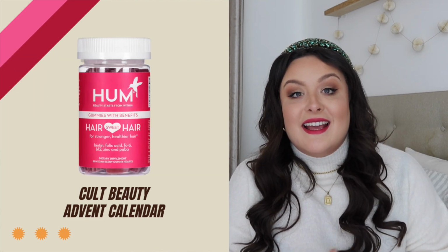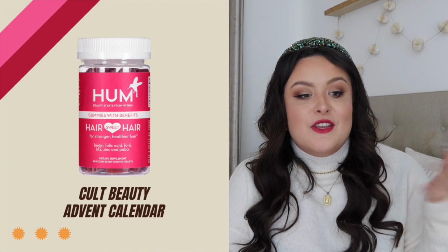A full-size polyglutamic acid from The Inkey List. I did say that the first time around and there was not a jump cut for any reason. A full-size Sunday Riley Vitamin C Serum and a Mulberry Silk Sleep Mask as well. I love it when they include things that you can't use up, like nice hairbrushes, or nice sleep masks, or cloths. I love that stuff.